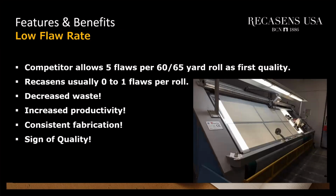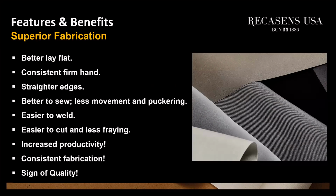Also, with our company spinning our own yarns, weaving our own fabrics, you'll find that with the quality yarn that we use and the equipment we use and the trained technicians, you'll see a very low flaw rate. And that'll be great for your production efficiency and the quality of your end product.